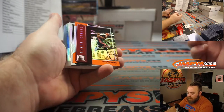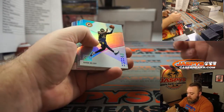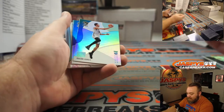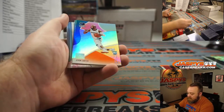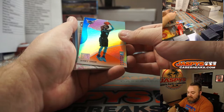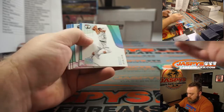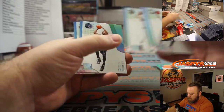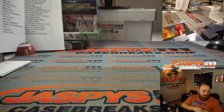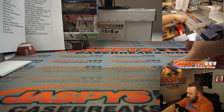Dwyane Wade, orange parallel for the Heat, Andrew Simeon. Aaron Holiday for the Pacers. Jarred Vanderbilt for the Nuggets, Moritz Wagner for the Lakers. Rodions Kurucs, Nets. Javon Carter, orange for the Grizzlies, Dimitri, and Devonte' Graham for the Hornets and Dan Oriol. So no Luka or Trey. Disappointing. Let's see if the rookies want to come out for 19-20.